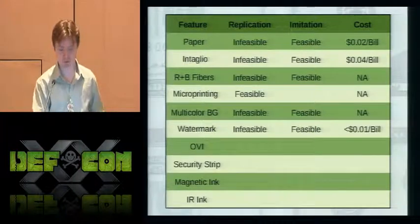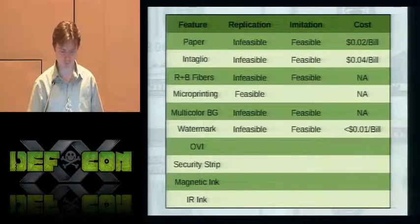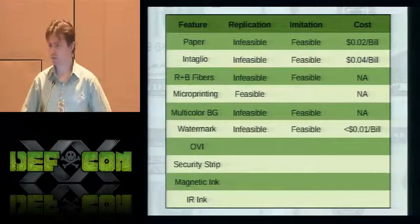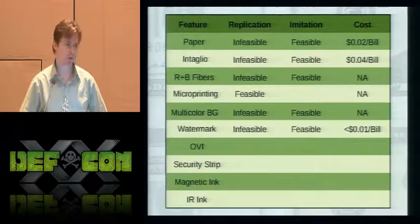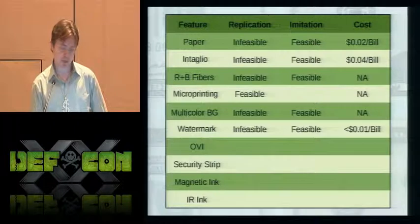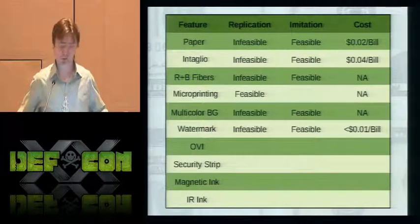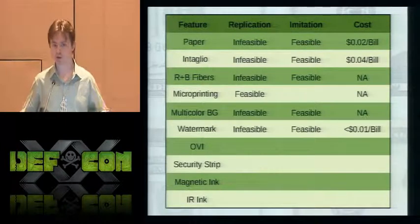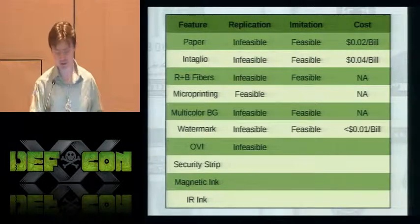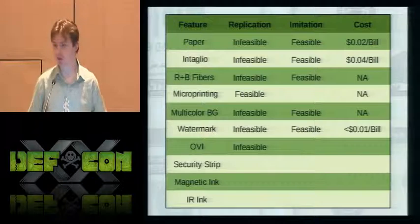So the imitation of that is certainly feasible, and very cheap as well. So the OVI, like I'd stated before, is very technically sophisticated. This is an ink that was an adaptation of a technology that was created for the space shuttle. It is made by suspending these microscopic particles within the ink to do the color changing effect. So, and this is made in a lab. It's very high tech. It's definitely infeasible for a small scale operation.